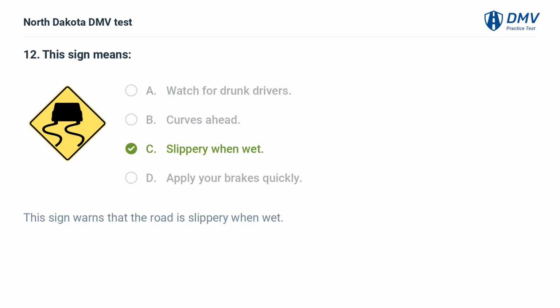c. Slippery when wet. This sign warns that the road is slippery when wet.